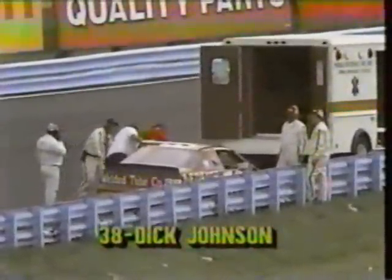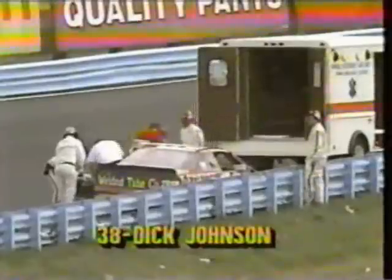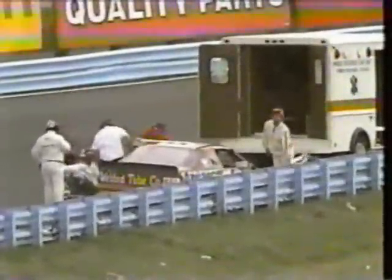We are back at Watkins Glen, New York. The number 38 car of Dick Johnson is against the guardrail, and we're trying to determine whether or not Dick is out of the car. I don't believe he is. That may be him just crawling out of the car at the moment.